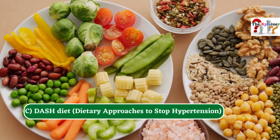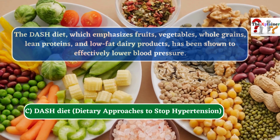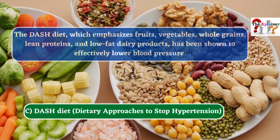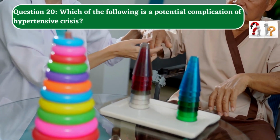The correct answer is C. DASH diet, dietary approaches to stop hypertension. The DASH diet, which emphasizes fruits, vegetables, whole grains, lean proteins, and low-fat dairy products, has been shown to effectively lower blood pressure. Question 20.